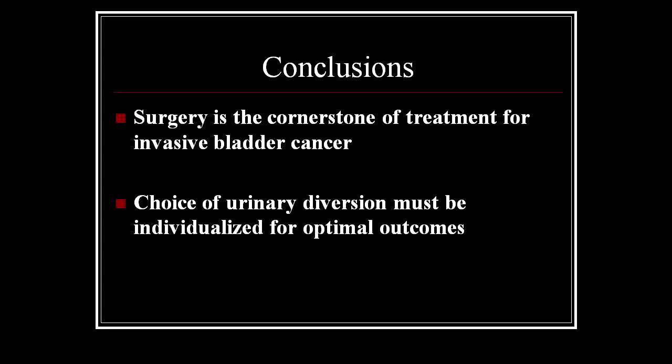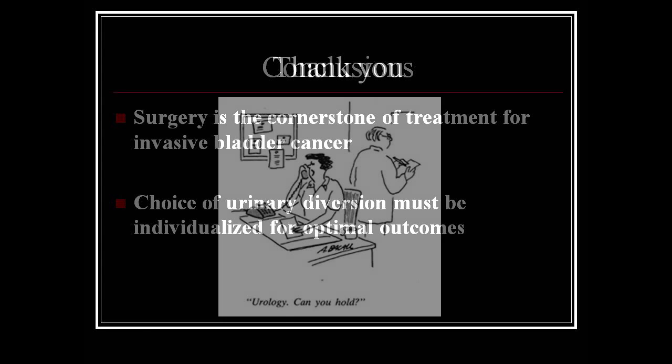So I believe surgery is still the cornerstone of treatment for invasive bladder cancer, and maybe that will change with chemo, and certainly there are bladder-sparing therapies that include chemotherapy and radiation, and there was just a very good article in the New England Journal of Medicine from Dr. Shipley going over one of his studies with radiation and chemotherapy. And again, the choice of urinary diversion must be individualized to each patient and what their expectations are and curative intent. Thank you.